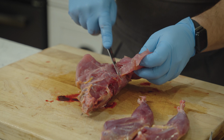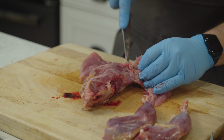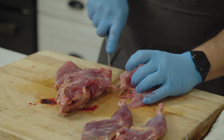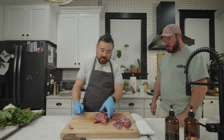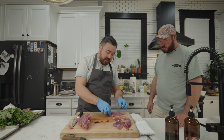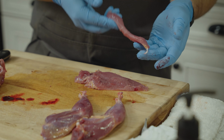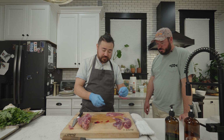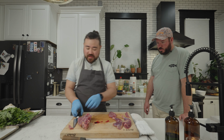And so you're gonna follow that rib cage all the way around until it comes off. And if you do it right, once you have the breast separated, you should also have that beautiful tenderloin right there. So we got tenderloins, we got breasts, we got thighs.